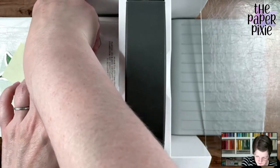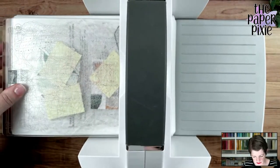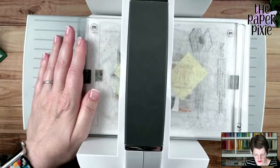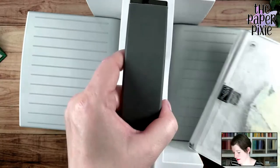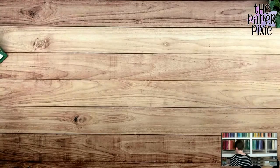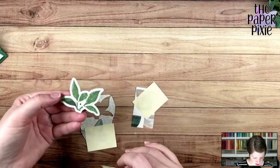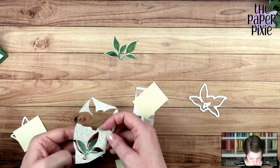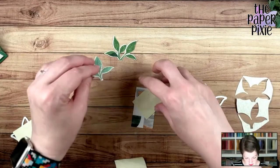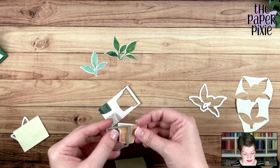There we go. Cut these three out. I cannot wait to play more with this suite. I love this suite. We're going to be using these dies again for the card. But the versatility of this bundle, I love. You can stamp the images, or you can stamp and die cut, or you can just die cut from the paper.